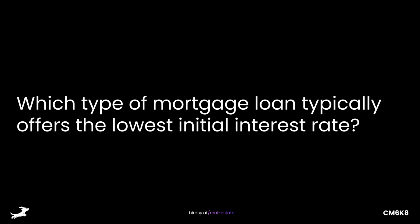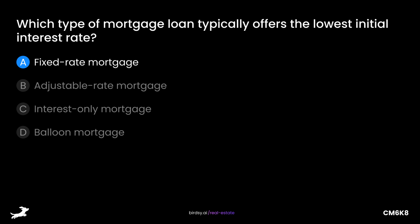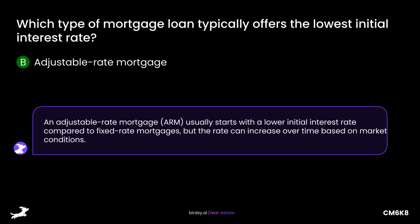Which type of mortgage loan typically offers the lowest initial interest rate? Is it A, fixed-rate mortgage, B, adjustable rate mortgage, C, interest-only mortgage, or D, balloon mortgage? The answer is B, adjustable rate mortgage. An adjustable rate mortgage usually starts with a lower initial interest rate compared to fixed-rate mortgages, but the rate can increase over time based on market conditions.